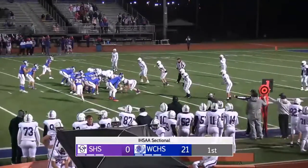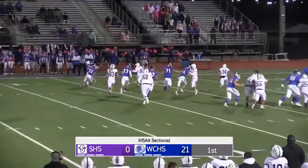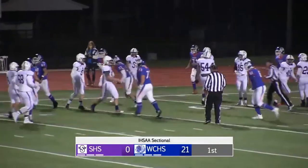1st and 10 for the Warriors. Coons in the gun. Hands off to Crowley. Crowley following Valentine this time. Crowley runs over a defender. Crowley inside the 20 and down to about the 15-yard line.